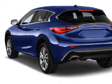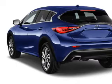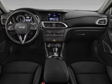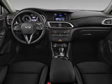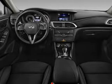Inside you'll find Bluetooth connectivity, digital radio, Sirius XM satellite radio, an auxiliary input, steering wheel controls, automatic climate control, a backup camera, curtain head airbags, front airbags, side airbags. Great quality at a great price.